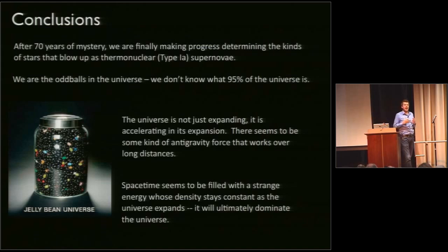You know, our brains did not evolve to understand this stuff because they didn't need to, right? We just needed to evolve to pick berries and run from our predators and stuff like that, right? But this other stuff is out there, and we've finally gotten smart enough to use trickery to be able to find it. So space-time is filled with this strange energy whose density stays constant as the universe expands. It is weird, weird stuff. That is something that we are not naturally evolved to understand. And the properties of it will ultimately dominate the universe.